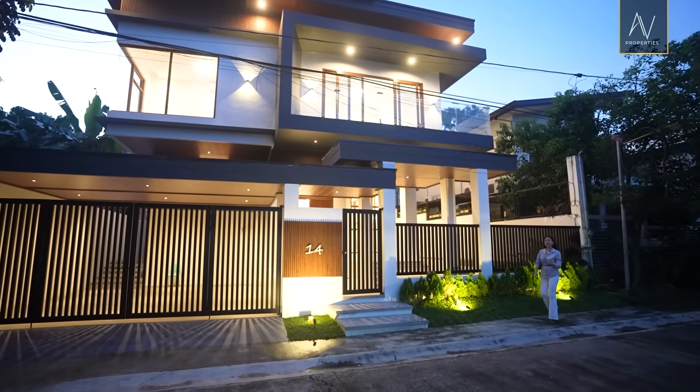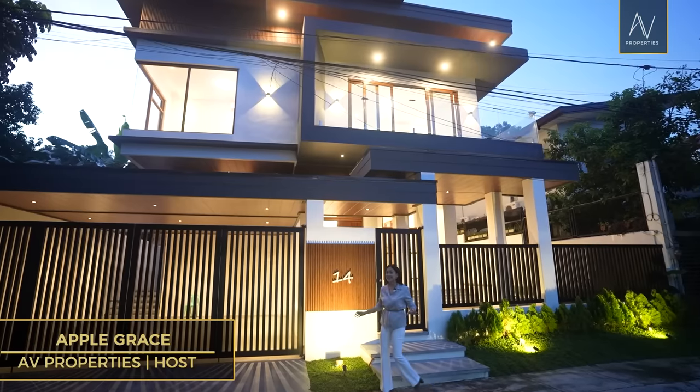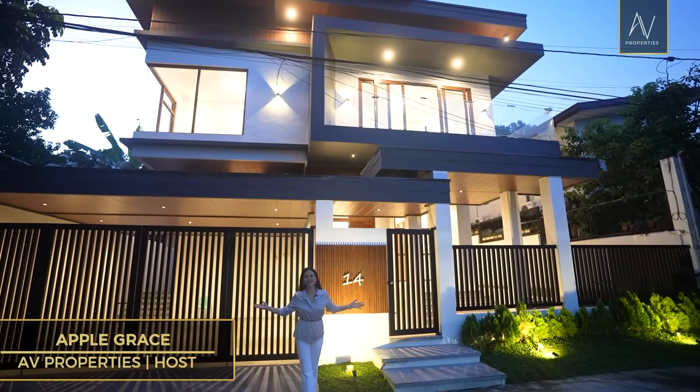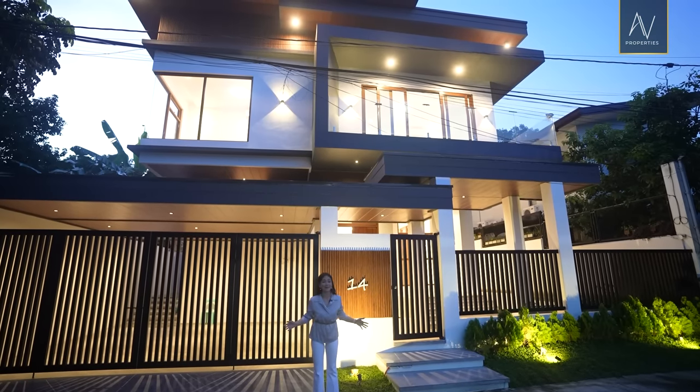Guys, if you're looking for a brand new property in an exclusive village in Quezon City, then look no further. Let's check out this modern contemporary home that has everything that you need and more. Let's go!